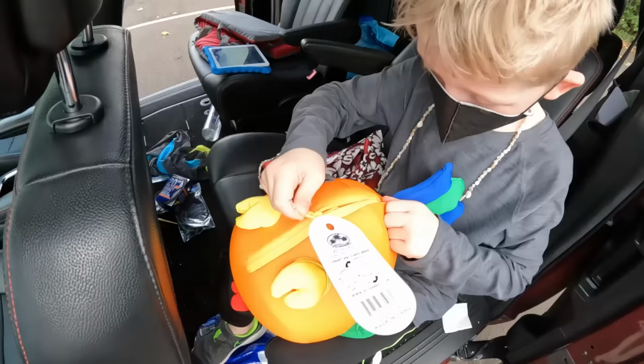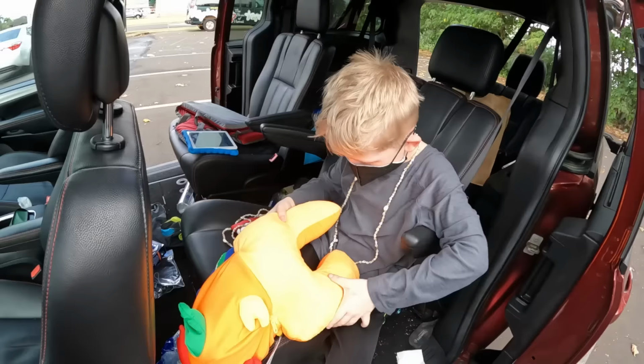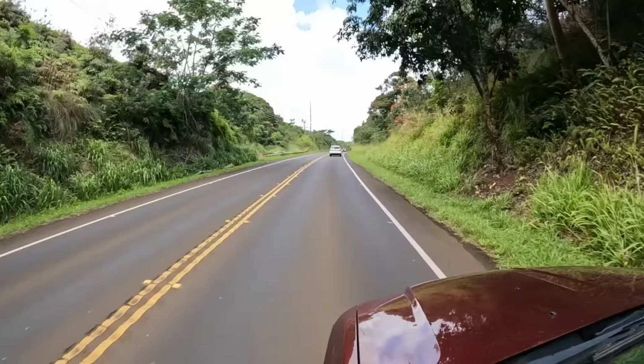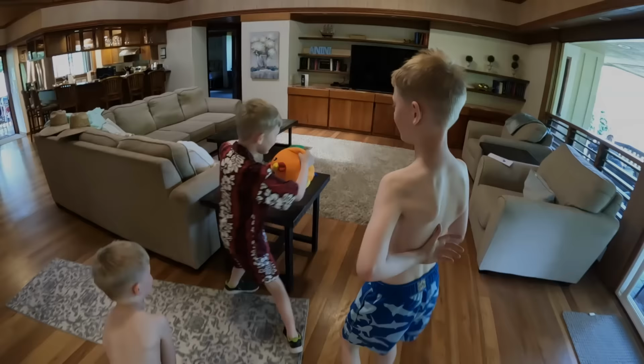He's so soft. His butt comes open. He has big legs. I love him so much. Hi guys. What is that? It's a chicken that bites into a neck pillow. All right, let's go get some lunch.